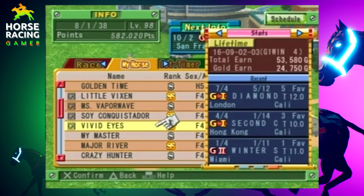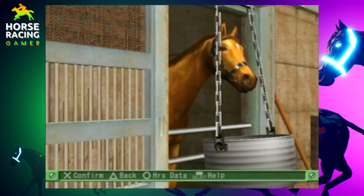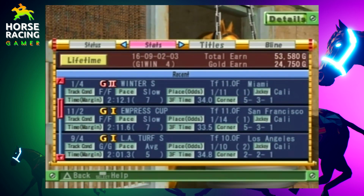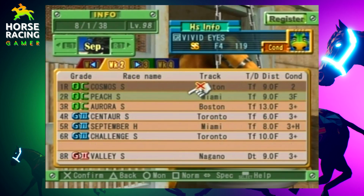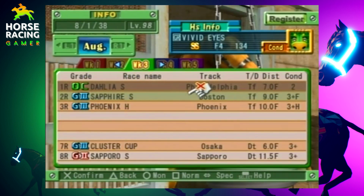Vivid Eye, she's got 4 grade 1s. Kind of all over the place. But yeah, still no titles with her yet, but we are getting there. Yeah, she's got a win at 10 furlongs, a win at 11, a win at 10. So mid-champ title for her. Well, mid-champ title after we secure this GWS Turf. Let's not get ahead of ourselves, Eric.